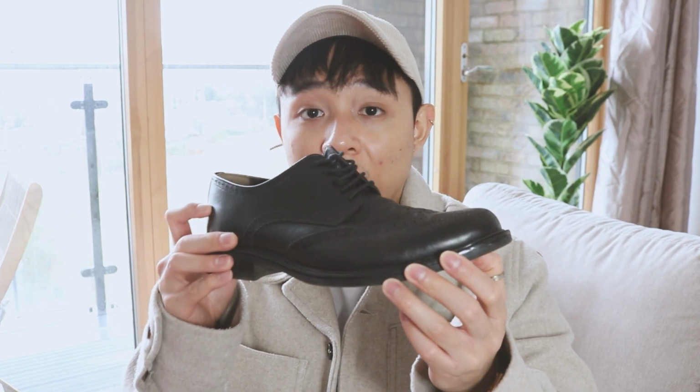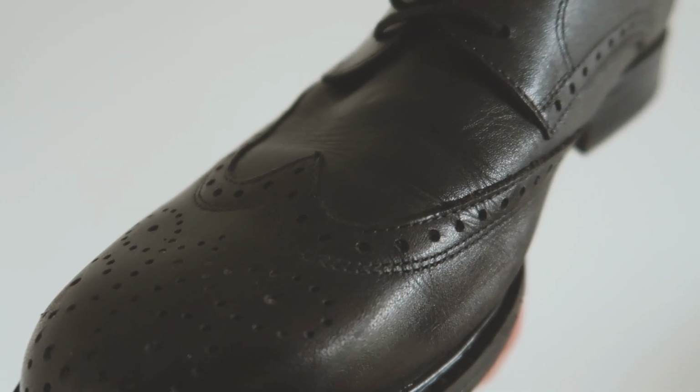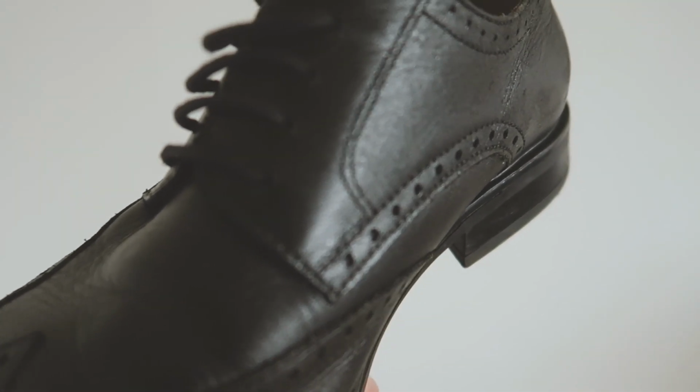Super comfy. And let's talk about my actual smart shoes other than those Dr. Martens, because some people might say Dr. Martens aren't smart enough. These are actually my smart shoes. I've had these for years on years. I think these are over 10 years old, because since I don't really wear smart clothes or wear suits often unless I'm forced to, I'll just own one pair of smart shoes and just run with it.